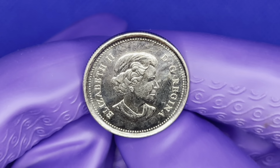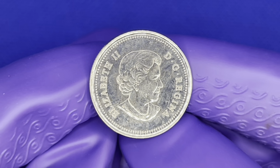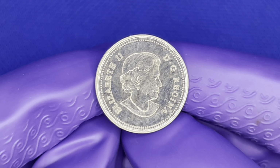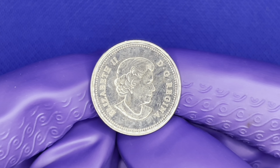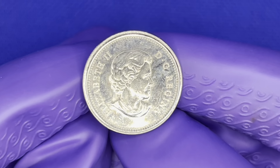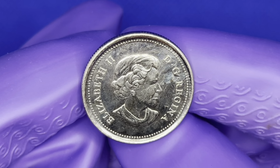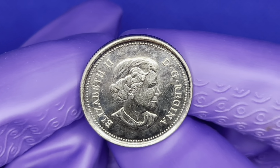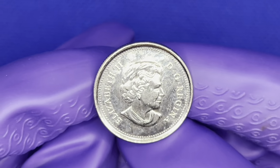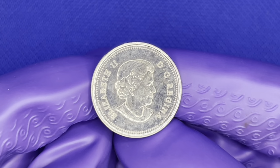The most common myth was that the 2015 quarter is rare. This is false. The regular circulation strike was minted in large quantities. What is rare, however, are certain error coins, mistakes made during the minting process. But the normal 2015 quarter itself is not rare. Another myth claimed that shiny 2015 quarters were special. In reality, the mint sometimes applies stronger polishing to dies, causing certain batches to appear brighter. This is not a rarity unless accompanied by a confirmed mint error.